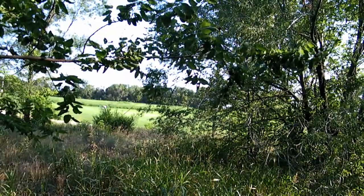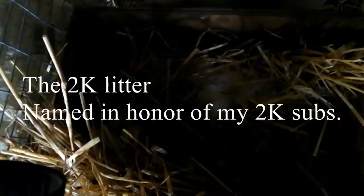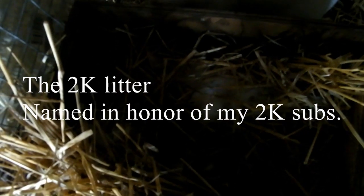Apple Lily has had her kits, 9 healthy babies. August 2nd, looks like she finally had her babies. 1, 2, 3, 4, 5, 6, 7, 8, 9.